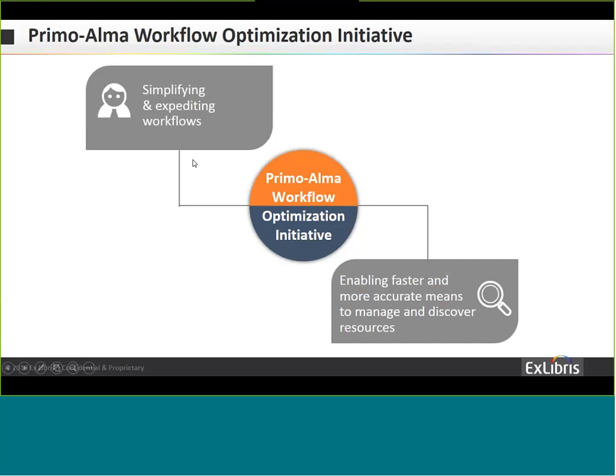So if we're looking at the areas where we started looking at different features with Primo VE, one of them, and we spoke about quite a few of these, was on the admin side of things. So, make it much simpler to manage, to maintain, to set up new features, and so on. Reduce the duplicate setup as much as possible, things like defining campuses and IPs and libraries and authentication, and the whole publishing and loading process.